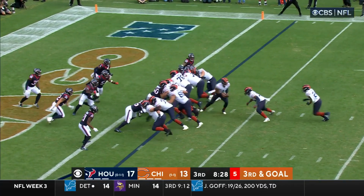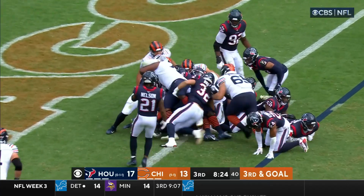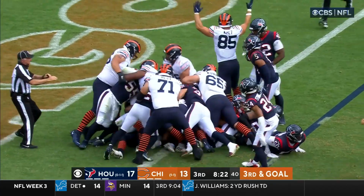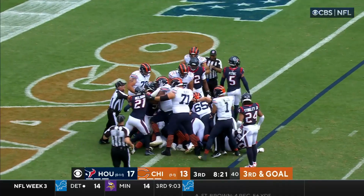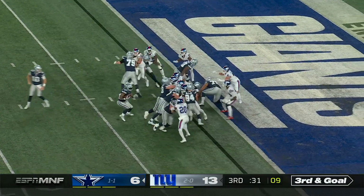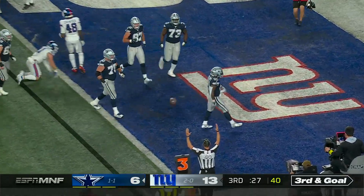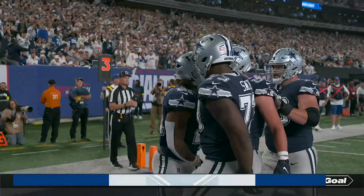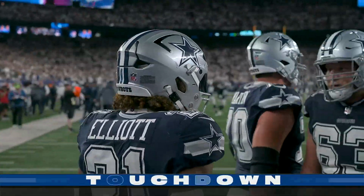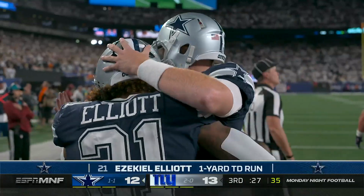Hoping to avoid that decision here. 3rd and goal. Herbert right up the middle, pushing the pile, and he is in for the touchdown. Ferguson, the tight end, in the backfield in front of Elliott. Elliott gets it and is able to finish for the touchdown. Good answer by the Cowboys. Their first touchdown of the night.